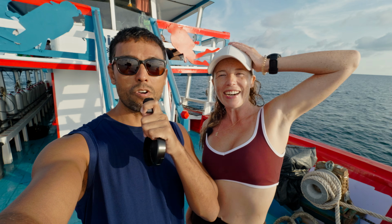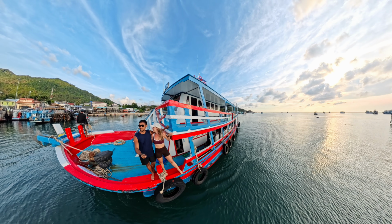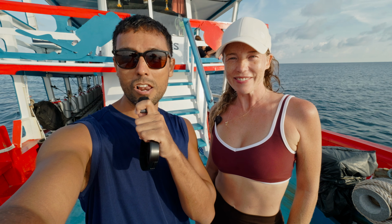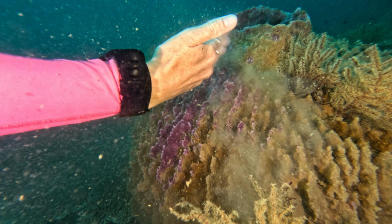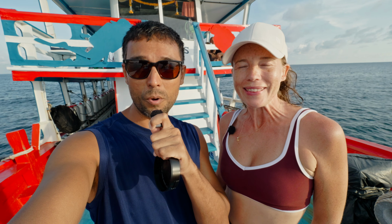It's about 5:30. We've got the lovely golden rays, just heading around the corner to go back to Mae Haad and back onto Koh Tao. Quite a long day for three dives, but three really nice dives, and I was actually quite surprised about how nice Shark Island was. Unfortunately, down in the deeper areas there was a lot of green. I'm not sure if it was algae, but it seemed to be laying on a lot of the coral and a lot of the barrel sponges. If you're a marine biologist and you know what that's about, we'd like to know. Drop it in the comments.